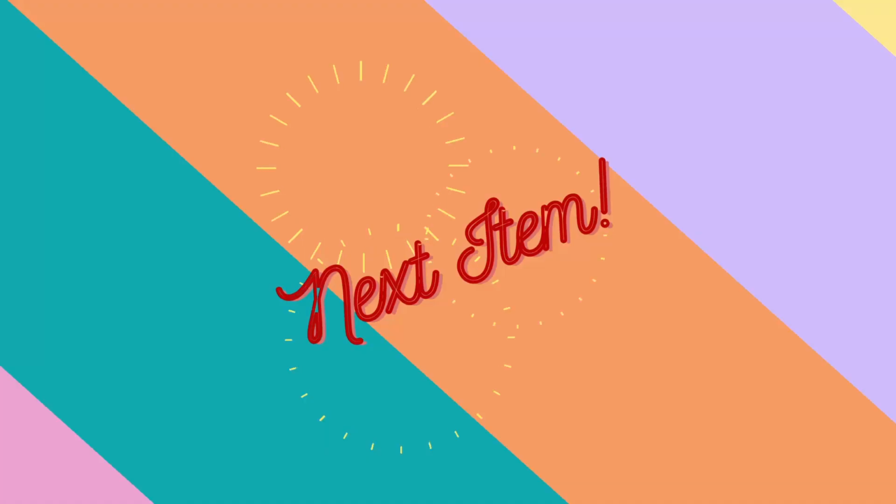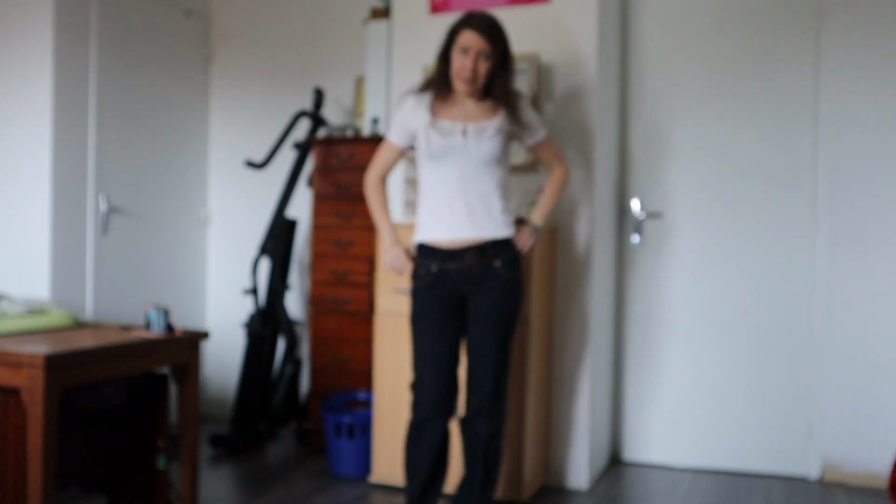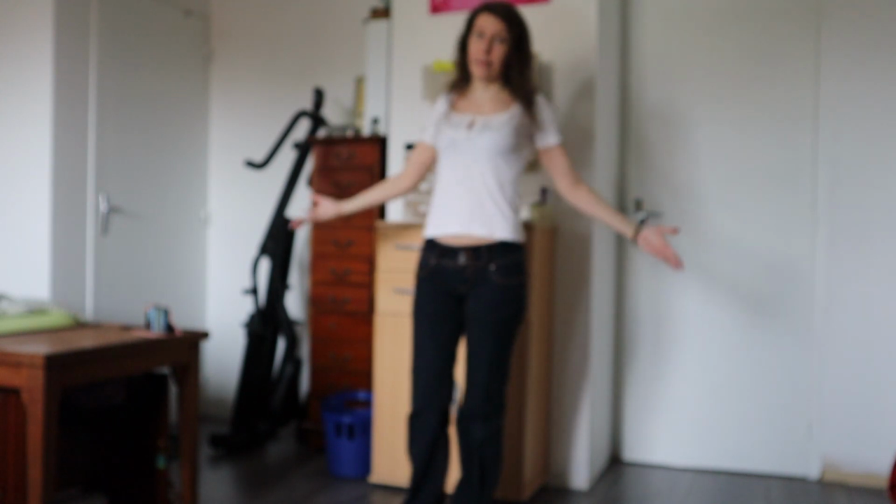I'm going to see if I'm wearing this or not. And I'm going to keep this, but now I'm going to change because you can see through it. My hair doesn't really appreciate the fact that I'm trying on the tops. But yeah, next item is this.